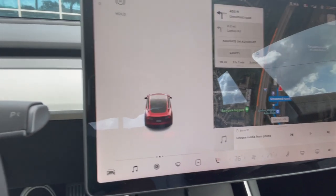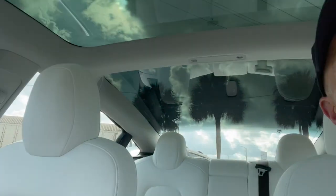Let me show you guys. Yeah, I'm still in Virginia. Anyway, hopefully that goes away. I'm gonna start driving and I'll catch you guys at the next supercharger stop.